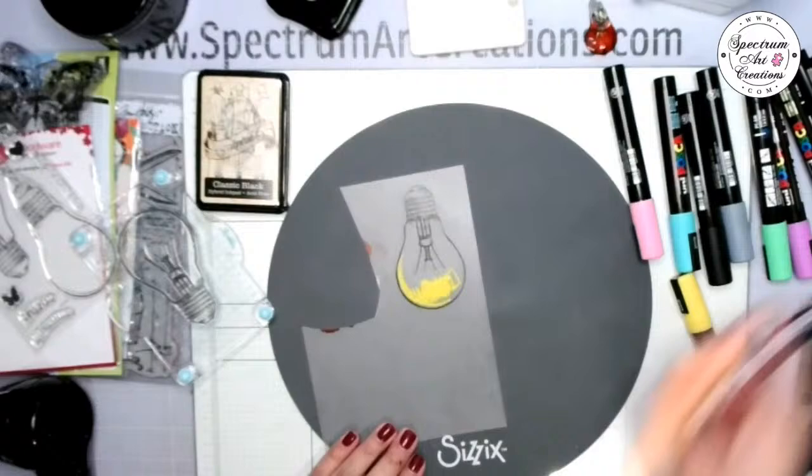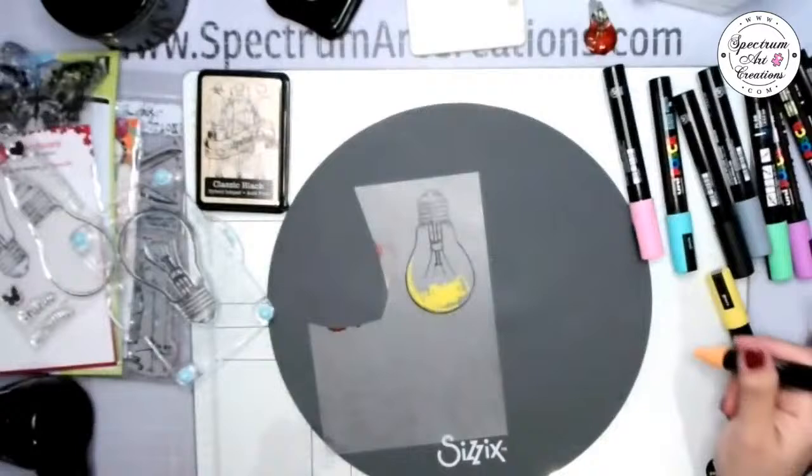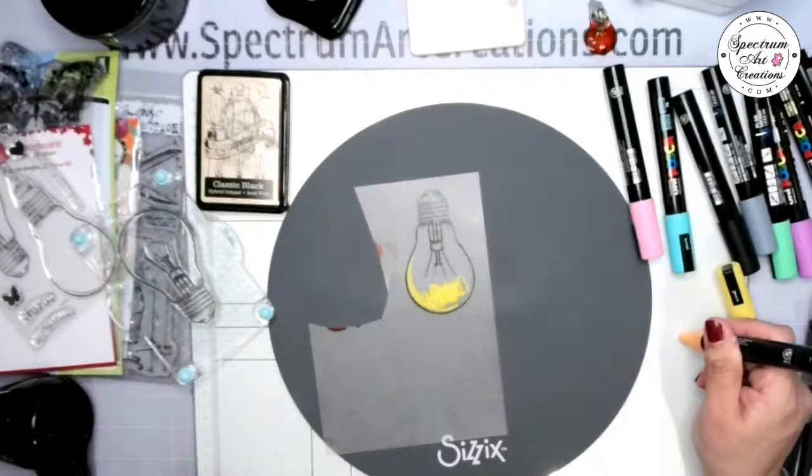When you have new Posca pens, you need to shake them. And then you'll notice that the nib is white. You need to prime them. And you do that by just pressing down on that nib and holding it. And then the color will start to absorb into that nib and it kind of wicks out from inside. I'll show you once it starts to come out.